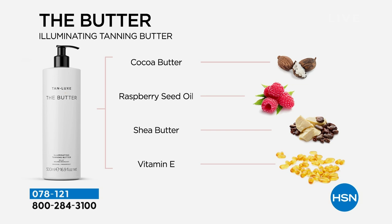Sarah, we want to put good ingredients in our body. We also want to put them on the outside as well. And then of course you have a clear formula. So when you put it on, it doesn't come off on your white sheets, your white couch.